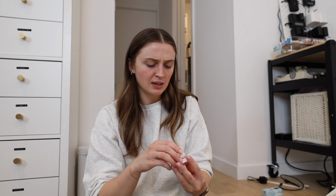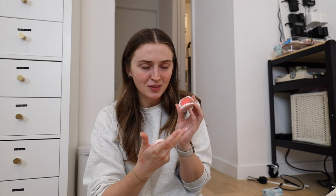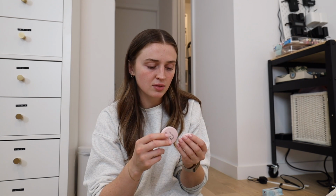This one's actually quite sad. My Jillian Dempsey cheek tints. I never even got a chance to use these before they dried up, but they're completely dried up. It feels and smells like rock hard Play-Doh, which is really sad because these are not cheap and I never got to use them. So those are just dried up.